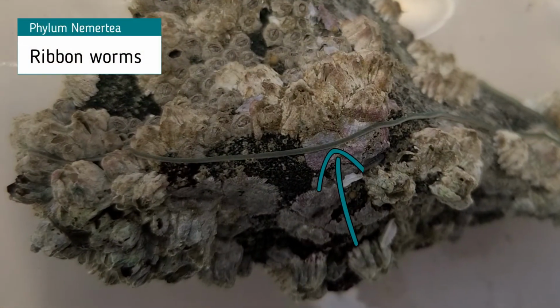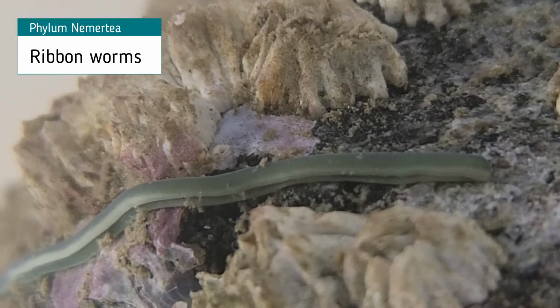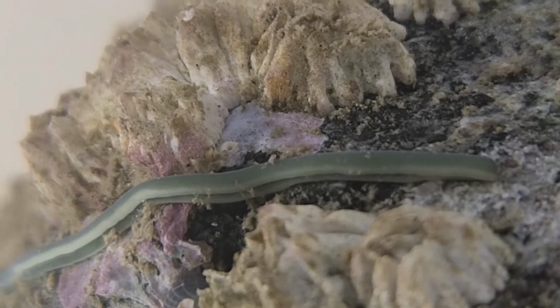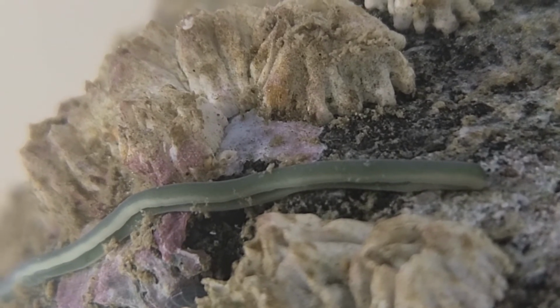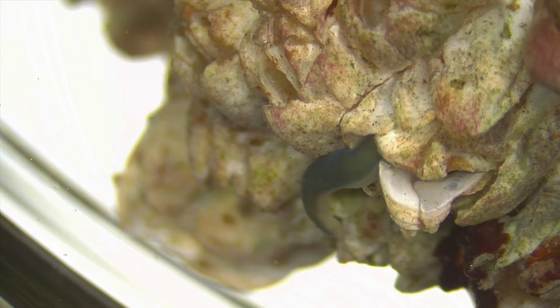The nemerteans, or ribbon worms, can stretch an incredible amount, up to 10 times their resting length. They slither about slowly on a slippery trail of slime, oozing along in their search for prey, which is usually captured using an irreversible proboscis, which is either sticky or has a venomous thorn-like barb for injecting toxins and digestive secretions.